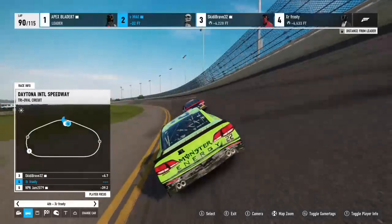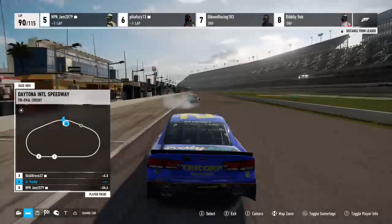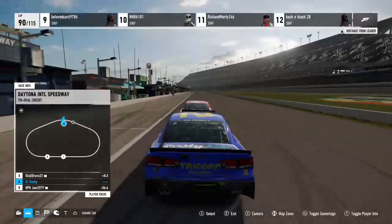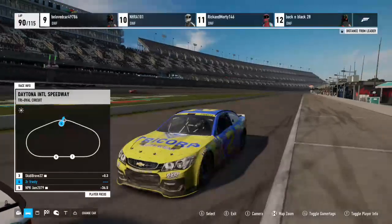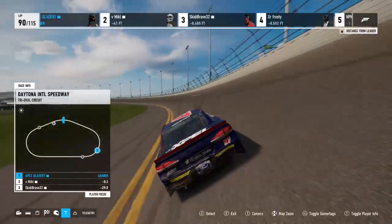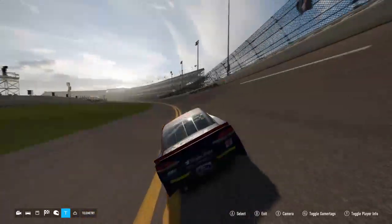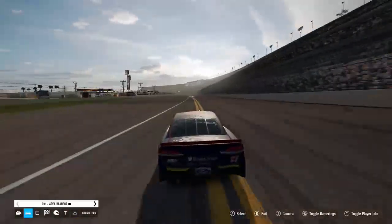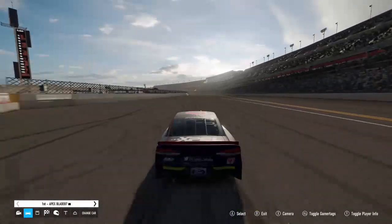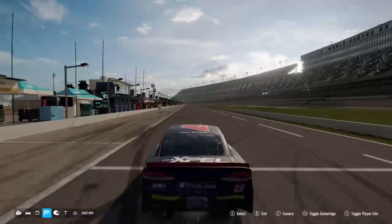Now look at this interesting development. Skitty Brave into pit road. He took Frosty with him. Here they come out 1-2. So there'll be a chance to draw a draft with each other. All right, so pit stops. And there go the leaders.